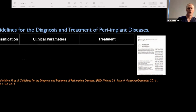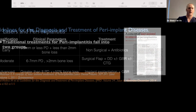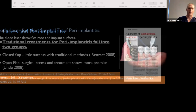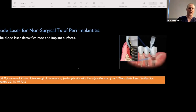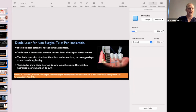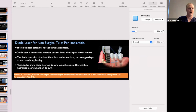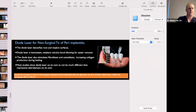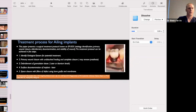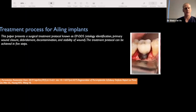So I'm going to go through this. I'm not going to do this one. What I will tell you is that closed flap has little success. So if you're doing closed flap, especially with a diode laser, don't expect much success. An open flap is typically what is done. So I'm going to go through an open flap case just to show you what is done. Closed flap can be done with the Nd:YAG laser.